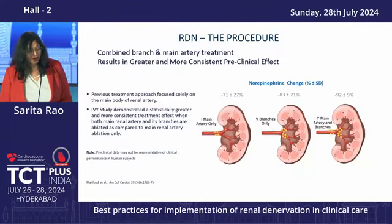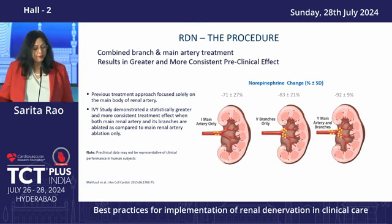This is a combined branch and main artery treatment as of today, which results in greater and more consistent preclinical effect. Previous treatment, as I said, had only focused solely on the main body of the renal arteries. And the IV study actually demonstrated a statistically greater and more consistent treatment effect when both the main renal artery and the branches were ablated as compared to only the main renal artery.